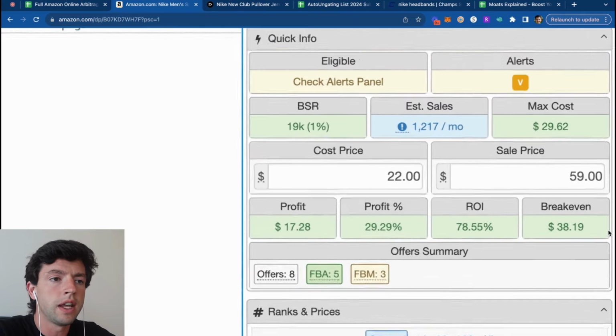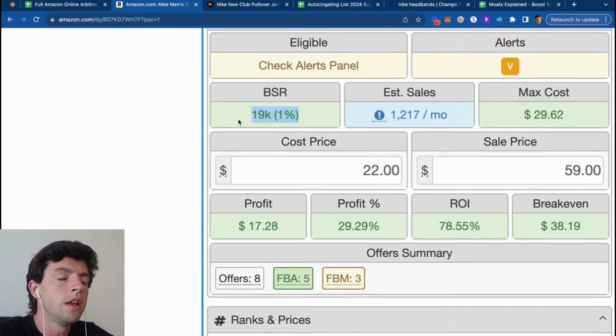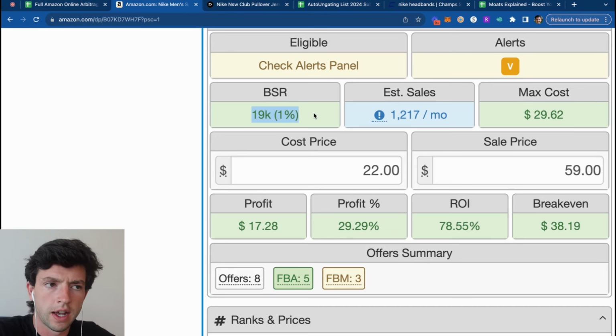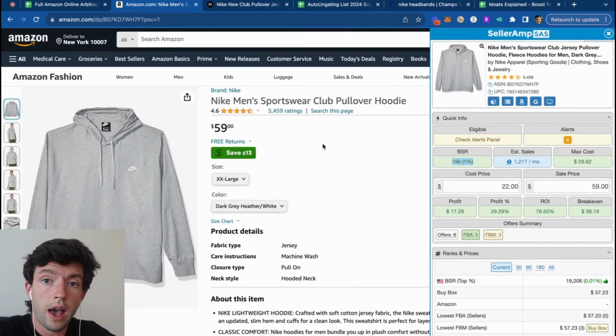And the way we're going to do that is right off the bat, SellerAmp tells us the BSR, otherwise known as the best sellers rank, and the estimated sales per month here, right? So as a beginner, if you're taking notes, you mainly want to stay under a 150,000 sales rank. The lower the BSR or sales rank, the better, right? A listing that has a 10K BSR sells way faster than a listing that has a 100,000 BSR, right? Now as a beginner, you want to stay under like 150,000. So this sells pretty well, right?